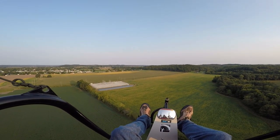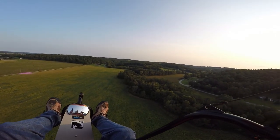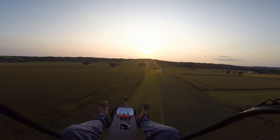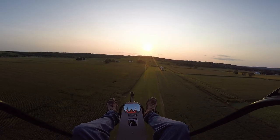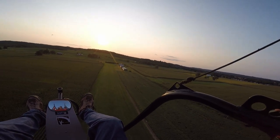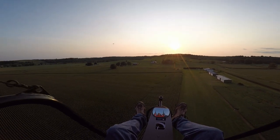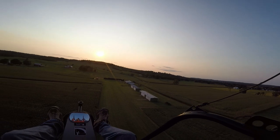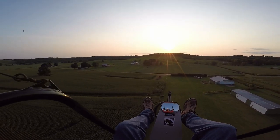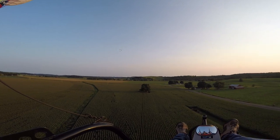I'm at 22 miles an hour, flying into the wind. Still a little windy. And the wind coming up from behind, really pushing me at about 31. Makes for a quick landing. Take a look at these windsocks. It's still going across, but they're just barely moving, so that's kind of nice.